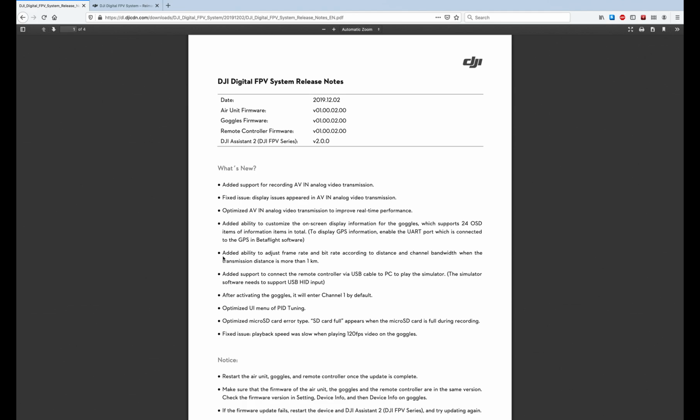So if you're flying farther than 1 kilometer away from you, you can now have the ability to adjust the frame rate and bit rate. So maybe it allows you to have a slower frame rate but higher video quality, or maybe it lets you have a lower video quality and higher frame rate, and you get to choose how that works. I guess I'm going to have to try this one out and see how it goes.